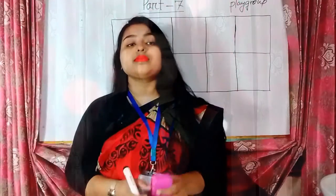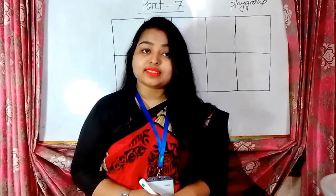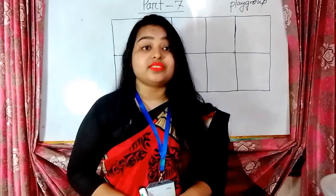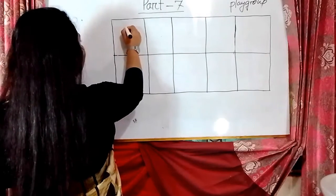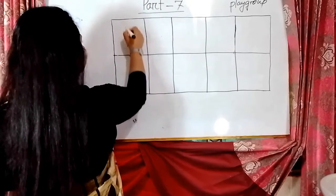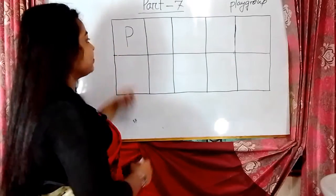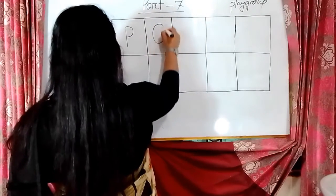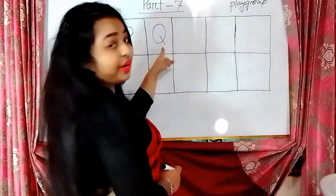Children, let's write from P to Z. P. Children, what does P look like? Tell me everyone. Okay, let's write. One standing line and car makes P. Q. One circle and slanting line makes Q.